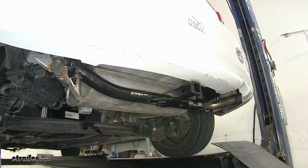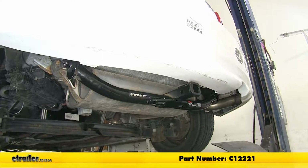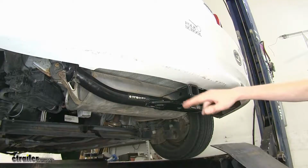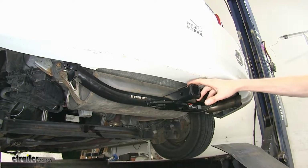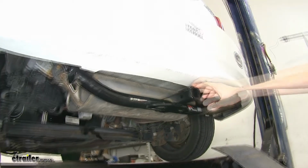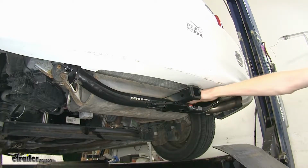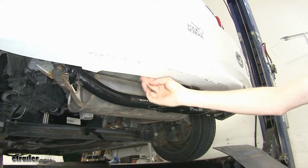If we have a look over here at the Matrix that we have today, we currently have the top Curt hitch installed on the vehicle, and you can see how much clearance that we have around our fascia. Our Draw-Tite hitch will be about the same with the clearance between the fascia and the hitch. Then they'll both have about the same amount of ground clearance here. Other Curt hitch will be tucked up higher, giving you more ground clearance underneath the vehicle, and also this part here won't be visible. It'll be tucked up behind the fascia.